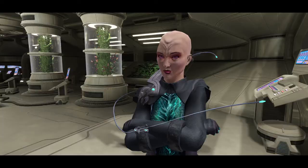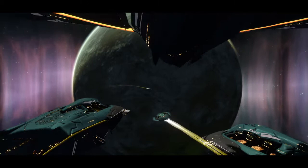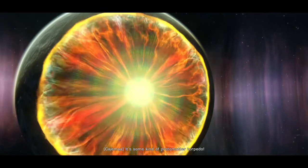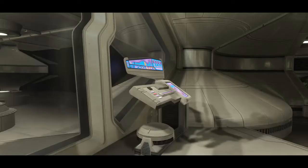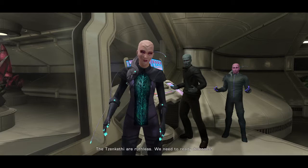Captain Komarke, Zenkethi's ships have just entered the system. They're firing an unknown projectile at the moon. It's some kind of protomatter torpedo. Protomatter torpedo? That's not good. Their ships are turning toward the planet. If they have a torpedo, they may be able to hit us from orbit. The Zenkethi are ruthless. We need to ready our defenses.